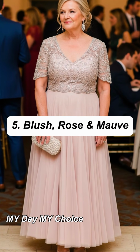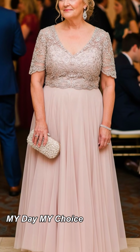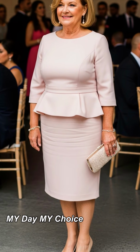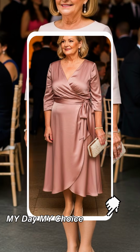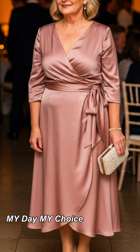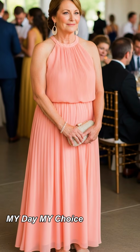Blush, rose, and mauve. Blush is where I see the most mistakes made. Mothers choose a blush gown thinking it is different enough from champagne, and then the photos arrive showing two nearly identical warm tones standing side by side. The fix is simple: go deeper.